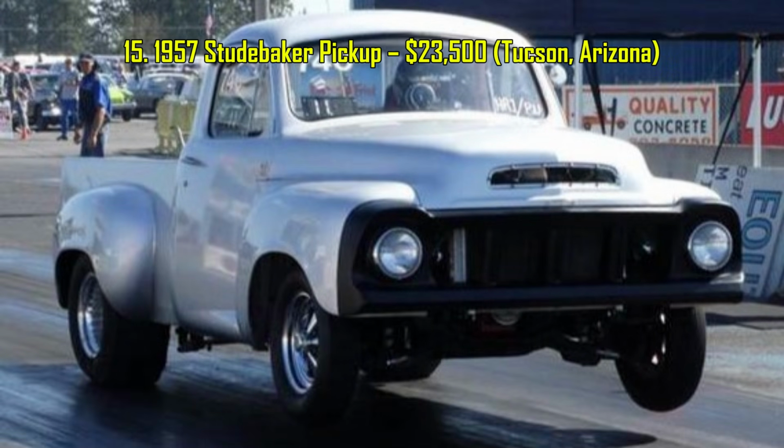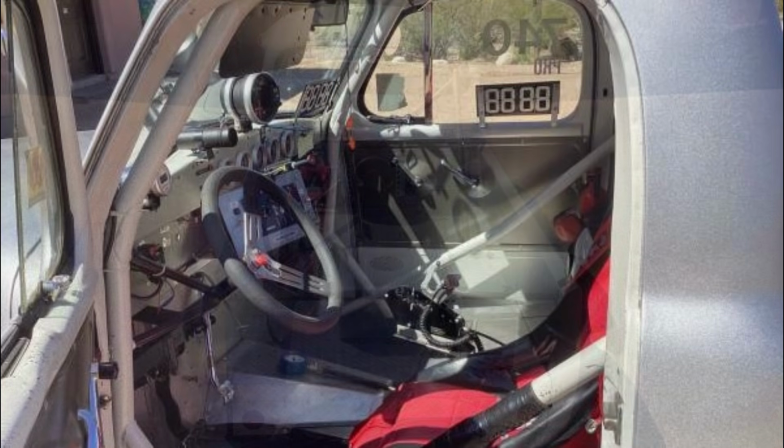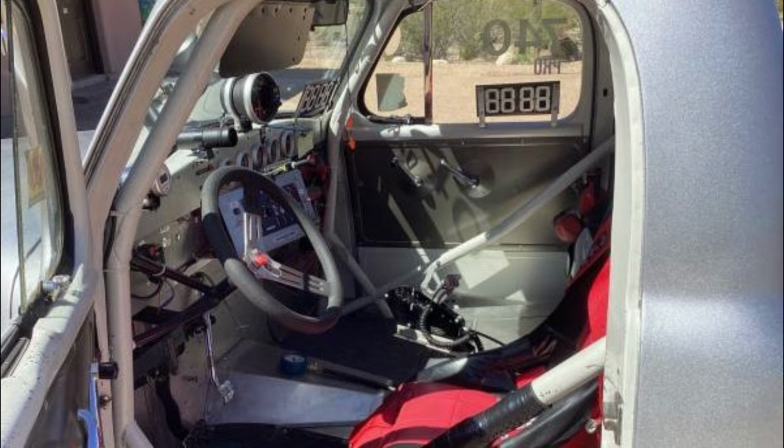Number 15, 1957 Studebaker pickup, $23,500, Tucson, Arizona. A highly specialized build, this 1957 Studebaker pickup has been transformed into a drag racing machine.